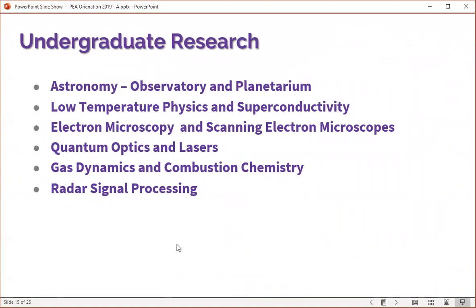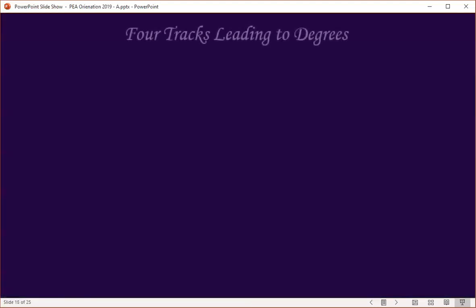We do have undergraduate research. No matter which path you pick from those programs, you can choose to do research in astronomy, low temperature physics, electron microscopy, quantum optics, lasers, gas dynamics, combustion chemistry, or radar signal processing. So those are some areas of research you can get into even as an undergraduate student.